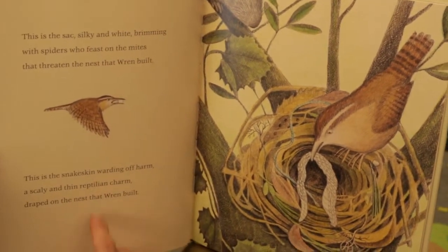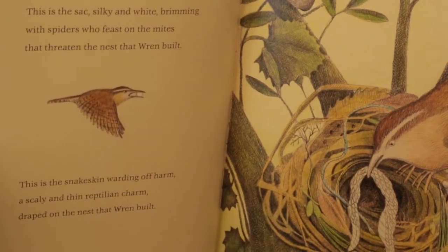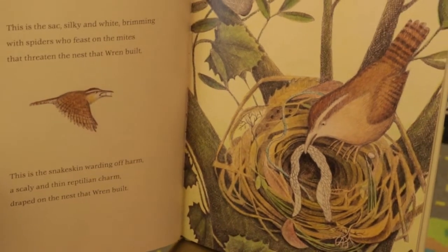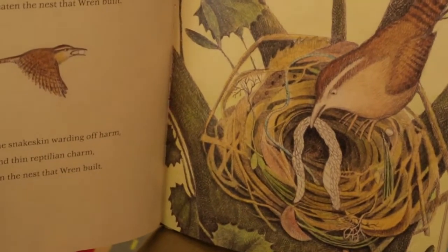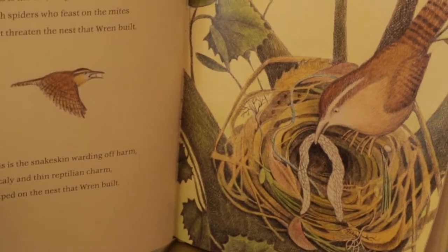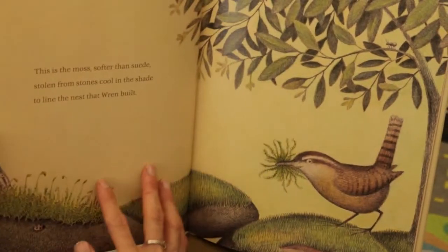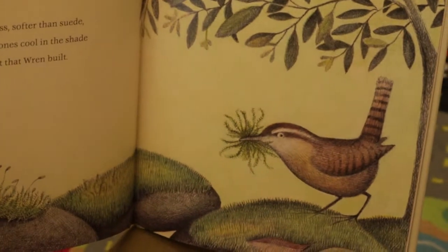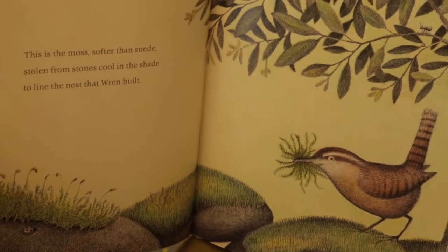This is the sack, silky and white, brimming with spiders who feast on the mites that threaten the nest that Wren built. This is the snakeskin, warding off harm, a scaly and thin reptilian charm draped on the nest that Wren built. This is the moss, softer than suede, stolen from stones, cool in the shade, to line the nest that Wren built.